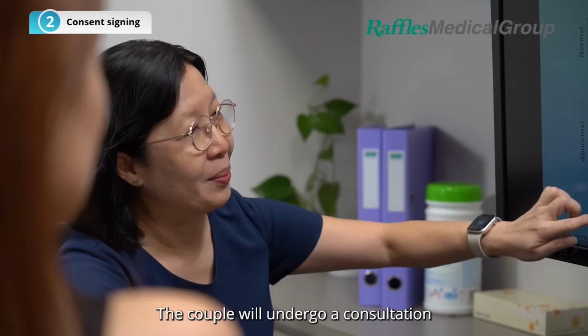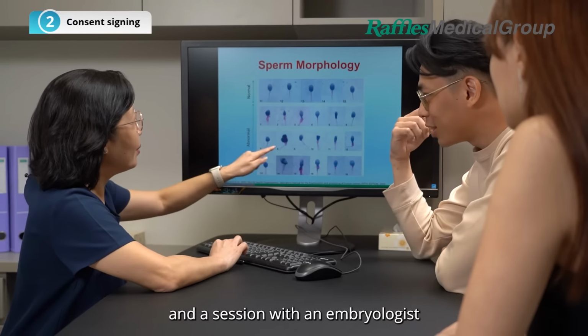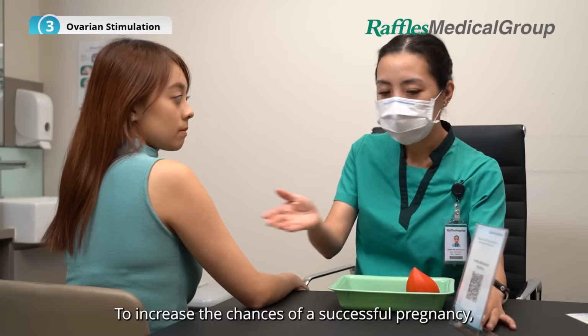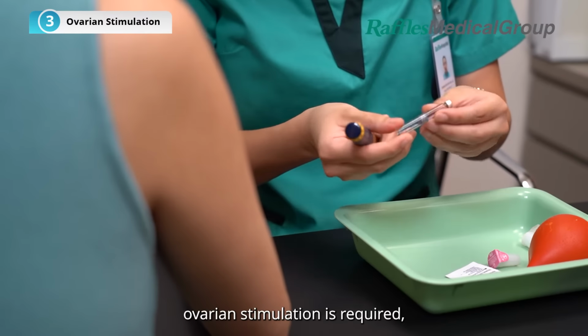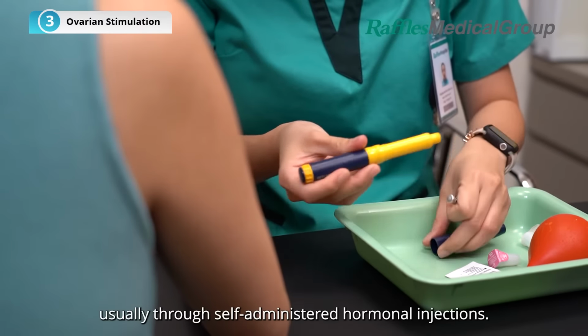The couple will undergo a consultation with our trained IVF counselor and a session with an embryologist to ensure they are fully prepared for the procedure. To increase the chances of a successful pregnancy, ovarian stimulation is required, usually through self-administered hormonal injections.